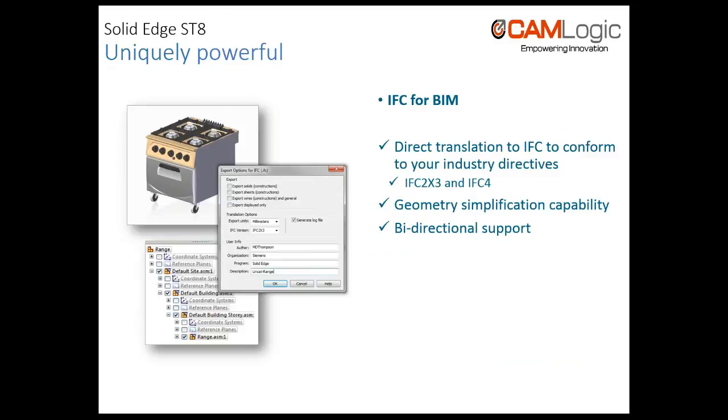IFC for BIM. Direct translation to IFC to conform to your industry deliverables. IFC 2x3 and IFC 4. Geometry simplification compatibility. Bidirectional support.